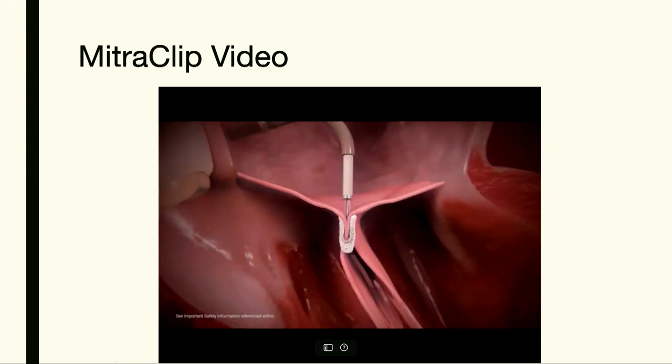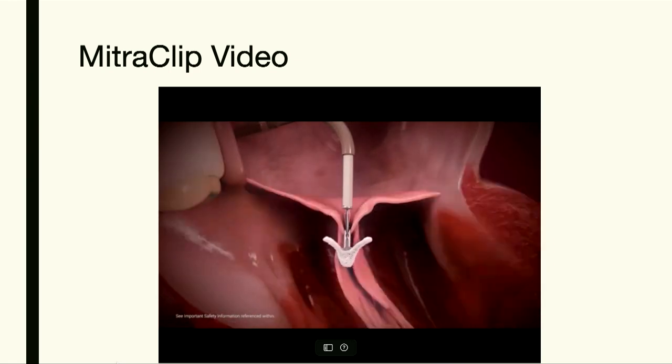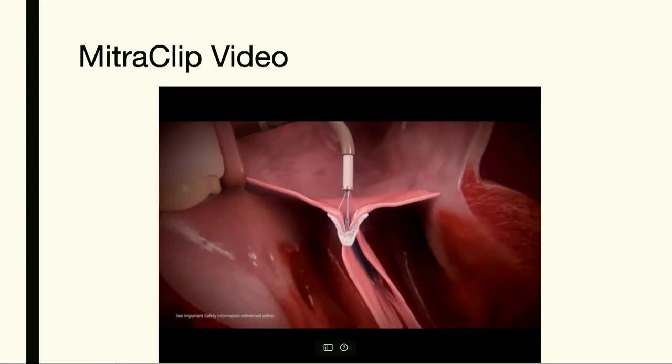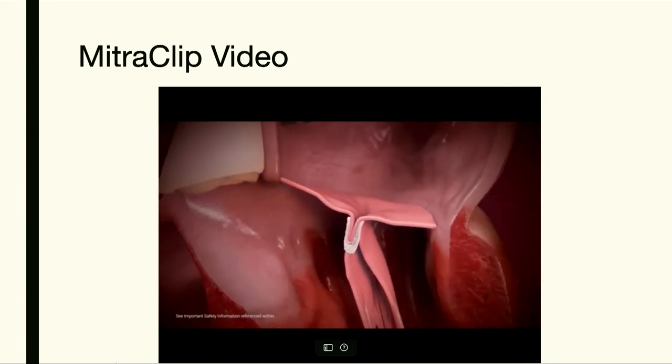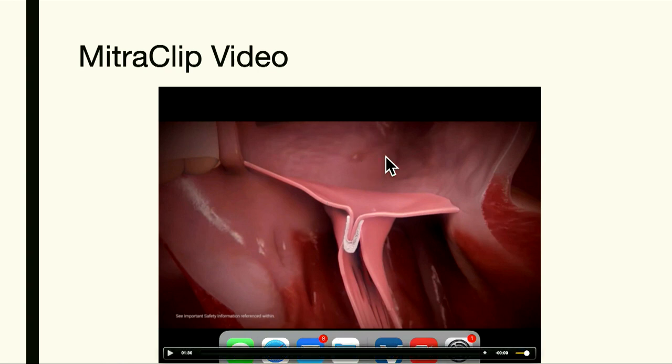The mitral clip procedure and the apparatus allows us to actually release it if we've not achieved a successful reduction, and redo it again multiple times. Once we're happy with the reduction in leakiness, we're able to release the clip, and it causes an overall reduction in leakiness of the valve.